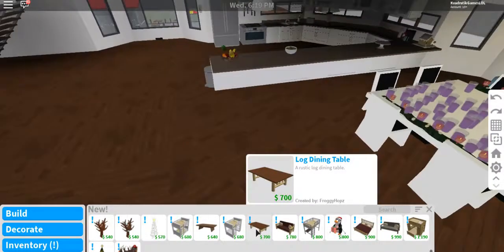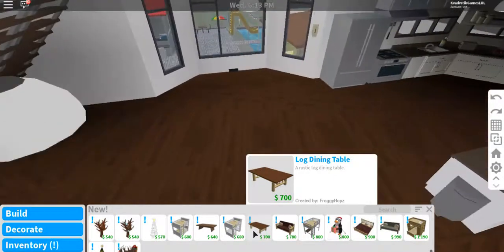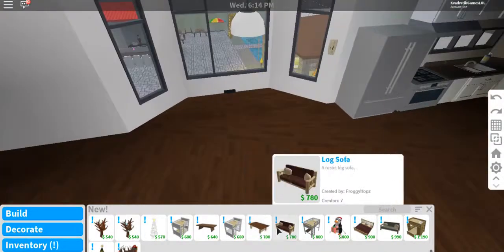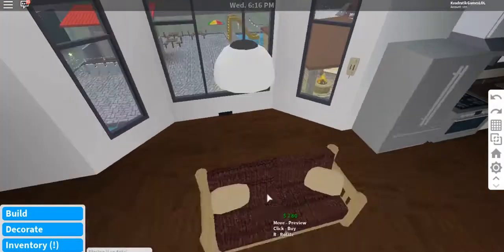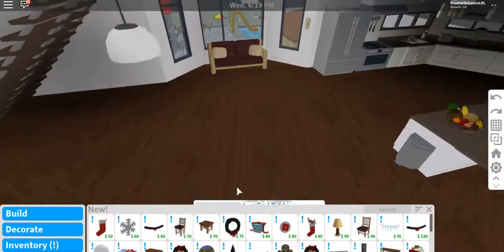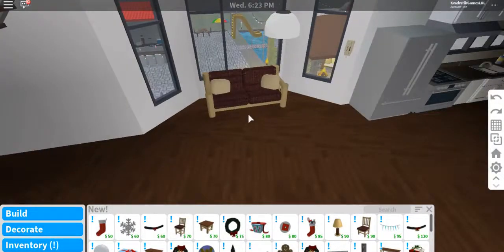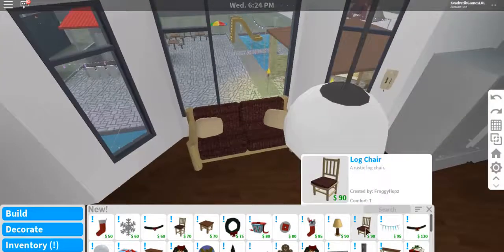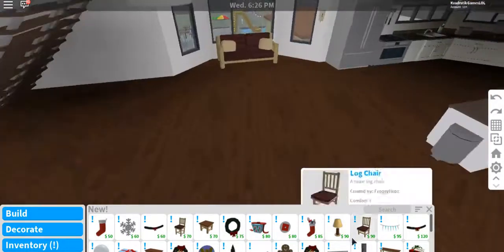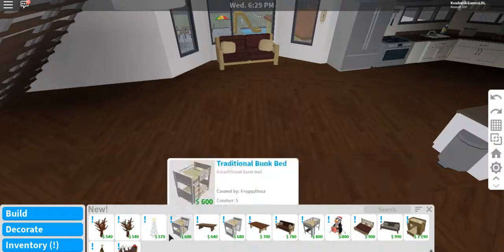Looks very festive, but a rustic kind of festive. A log sofa. Wait, I want to put this right here. That looks nice. I know it doesn't exactly go with the rest of my house, but I still like it right there. It's cute. Alright. Now there's a log double bed.